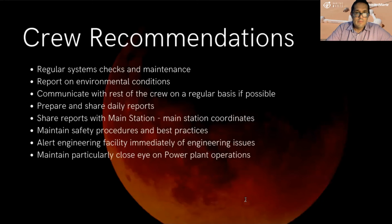And then we have some recommendations for the crews, related to regular system checks and maintenance, because you don't know how the operation of some systems exposed to dust and also cosmic radiation will be, and some tools during long use would be damaged, something like this. And then this is part of our worry related to the operation of this Mars habitat.